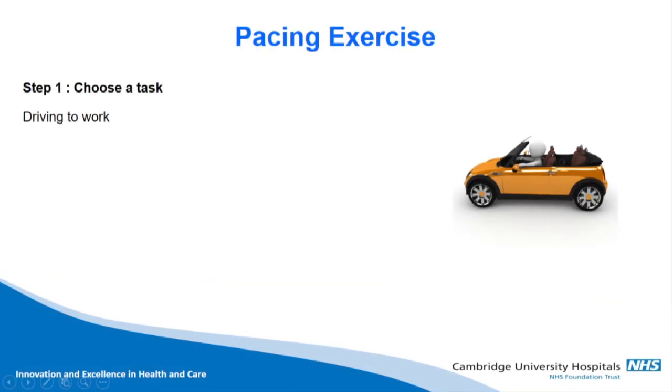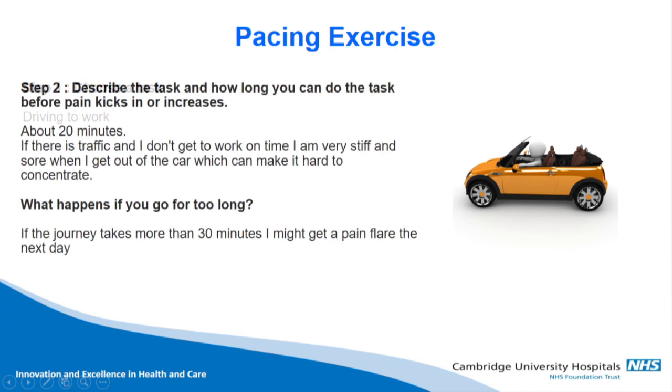So, step 1 is to choose a task. In this case, we've chosen driving to work. Then we think about what will happen if we try and do this task for too long. How will it impact on us? What kind of things will we experience? In this case, the person has said that they can drive for about 20 minutes before their pain starts to get worse. If they have to drive for longer than 20 minutes, for example, if there's traffic, they get very stiff when they get out of the car, which can make it hard for them to concentrate when they get to work.